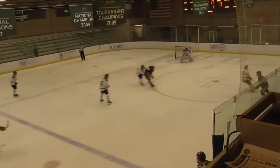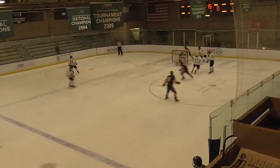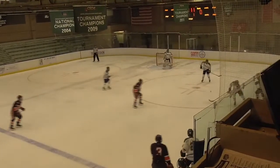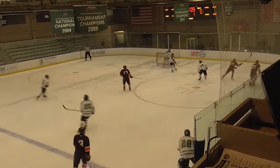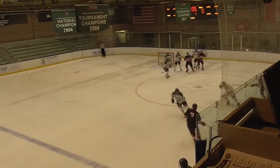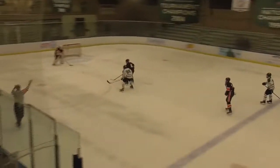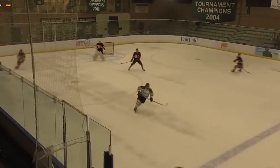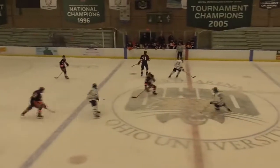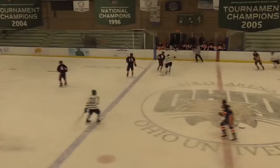Nice breakout pass to Adam Burtzlaff. Has a defenseman one-on-one. Centers the puck to Mark Rudo. Can't quite handle that. Nice keep by Tyler Wise on the point. Harry Hall swinging with that. Tries to give it to Rudo. Can't handle it.